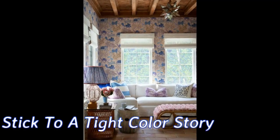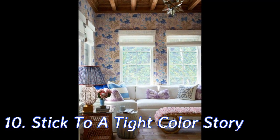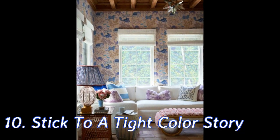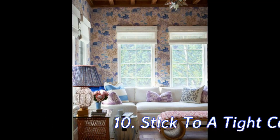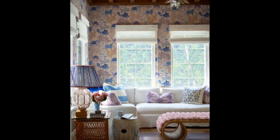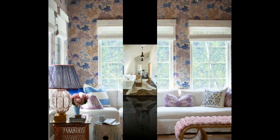Stick to a tight color story. As we've mentioned a few times already, a small space doesn't mean you can't have fun with color. So if you love incorporating pretty pastels or vivid brights but want to make sure your living room doesn't look chaotic, the trick is to stick to a tight color palette.